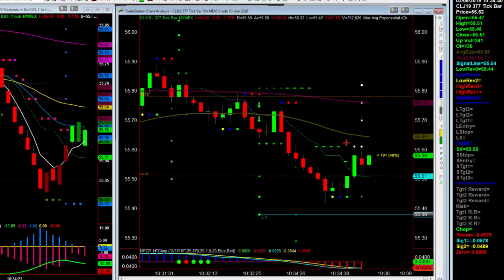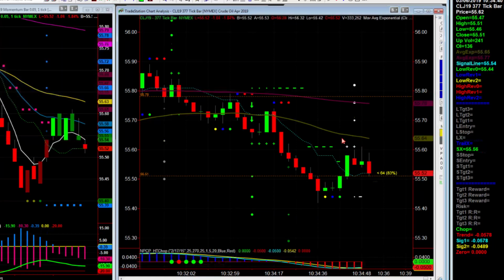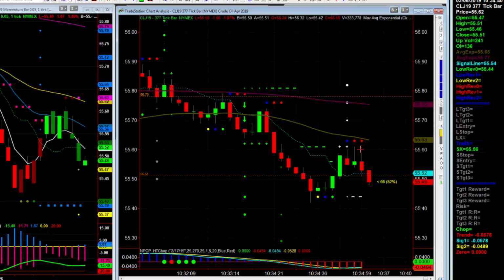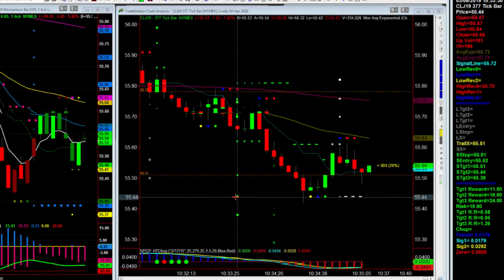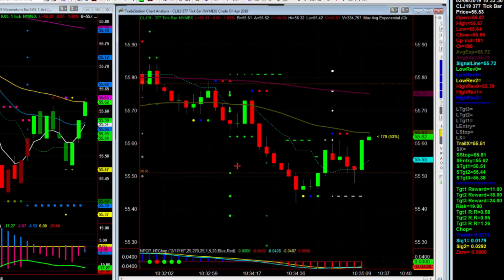I couldn't even get my stop to 56, so mine is still at 61. I have not stopped out yet, and now I am. I guess I just didn't get filled. I couldn't get my stop down to 56, so I left it at 61, and then it got stopped out. So a full target winner, stopping out, and one and done, 18 ticks.